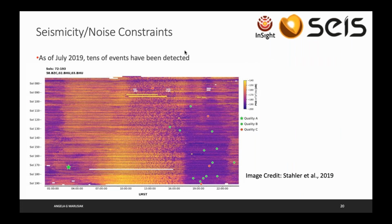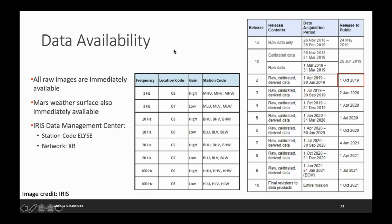So again, this goes back to how active is it compared to the moon or compared to the Earth? Where does it fall sort of on that spectrum? And already we've been able to rule out some previous models. So we know that it's probably more active than the moon, but it's going to be less active than Earth, because essentially Mars doesn't have plate tectonics, so it doesn't have that driver.